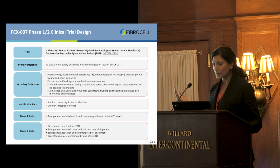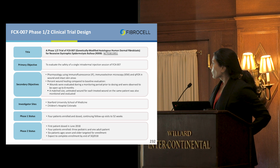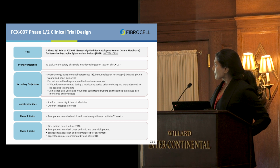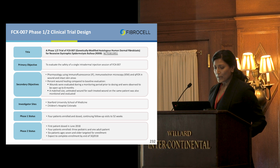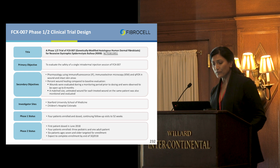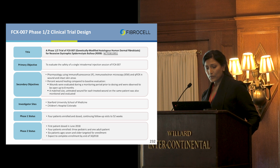So it was very important to understand that. So we use a matched untreated wound, as I'm saying, in the same patient as a control. And this is just showing our sites at Stanford University and Children's Hospital in Colorado. Our phase 1 was completed with 4 patients enrolled, and we're continuing to follow up those subjects for 52 weeks. And we have now dosed our first patient in phase 2.